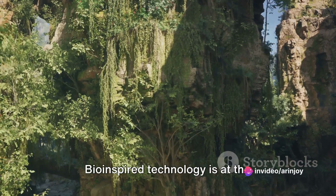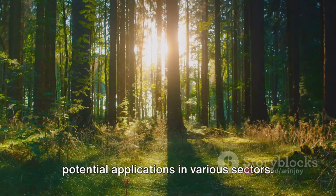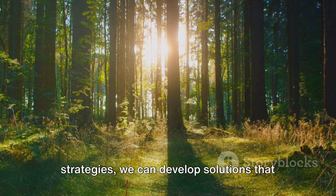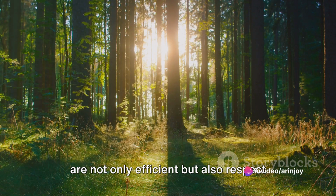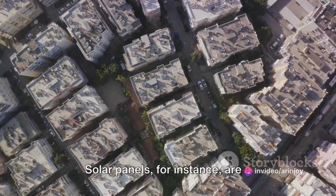Bio-inspired technology is at the forefront of sustainable innovations, with potential applications in various sectors. Looking to nature's time-tested strategies, we can develop solutions that are not only efficient, but also respect the balance of our ecosystems. Consider energy production.